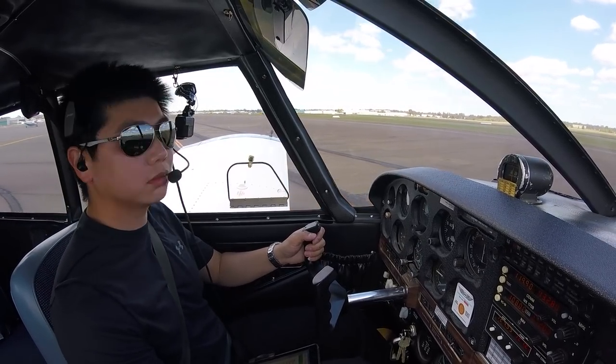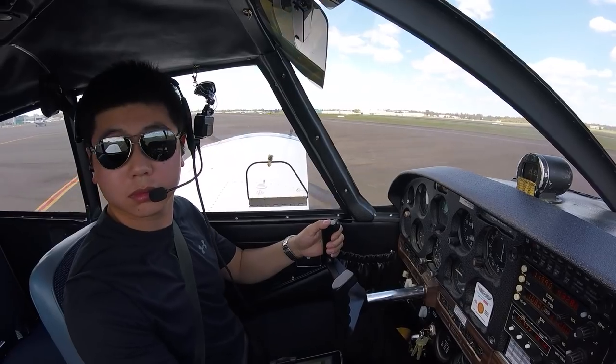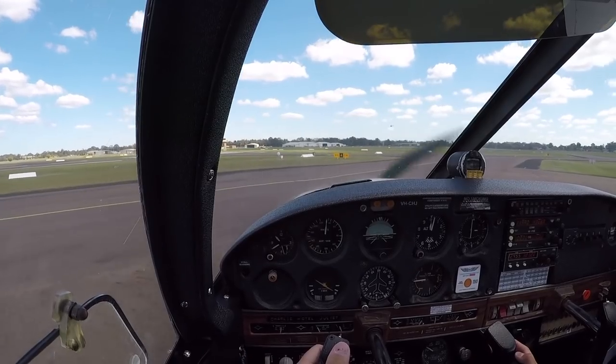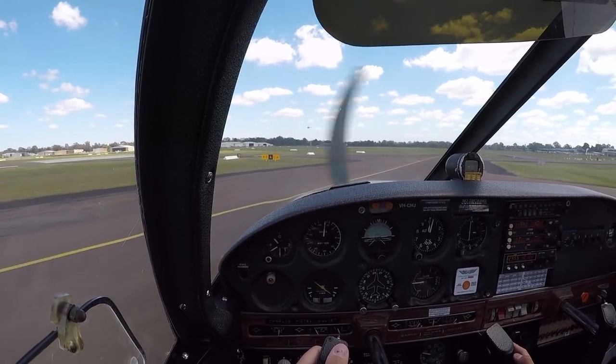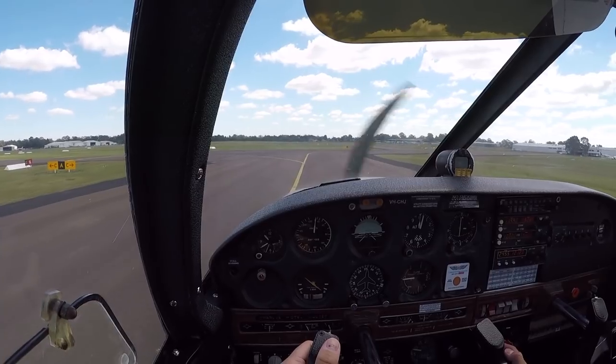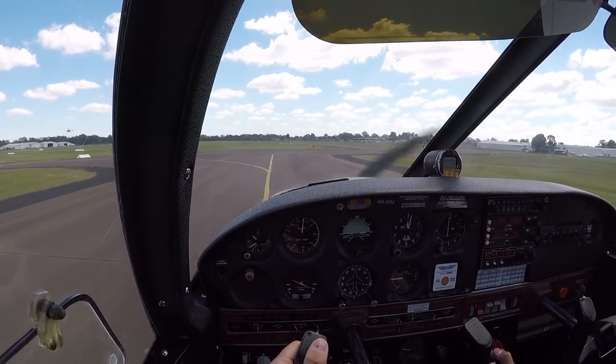Bankstown Ground. Cherokee November Foxtrot Romeo is on the Echo runner base, ready for circuits. Foxtrot Romeo, taxi holding point Bravo 2, runway 11 right. Taxi to holding point Bravo 2, runway 11 right, November Foxtrot Romeo.